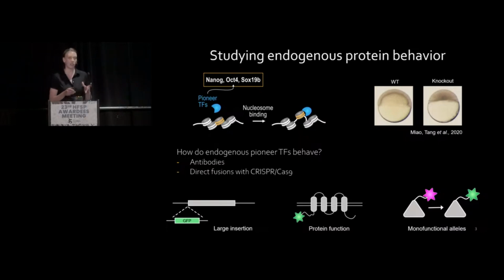If you do generate a big knock-in of, for example, a red fluorescent protein, you have created a monofunctional allele, meaning if you want to swap your red fluorophore for a green fluorophore, you have to create a whole new CRISPR line. So we wanted to find a better way of studying our favorite proteins, our pioneer factors, while avoiding all of these problems that I've just outlined to you.